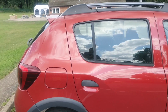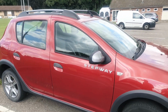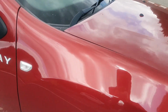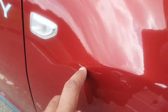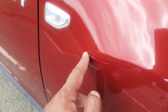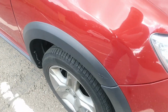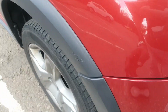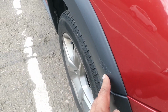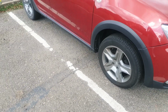Along the driver's side again, all in really good condition. The only bodywork worth mentioning is we've got a little scratch there which has gone into the paint. I might try and just touch that up, polish it out as best as I can. And there's been a little scrape here. You can see that front bumper there slightly out, and you've got a little scratch there on the plastic.